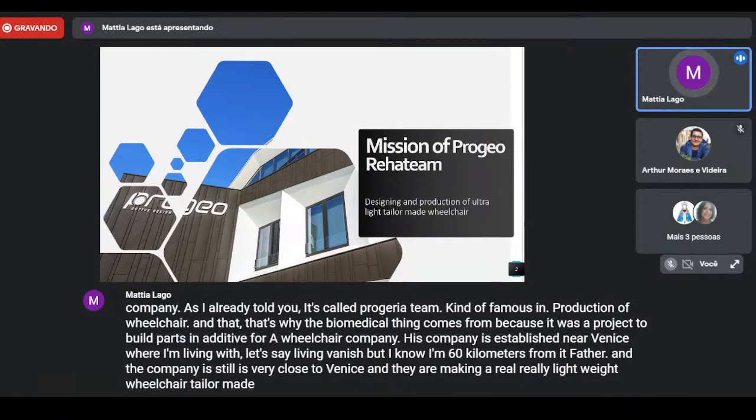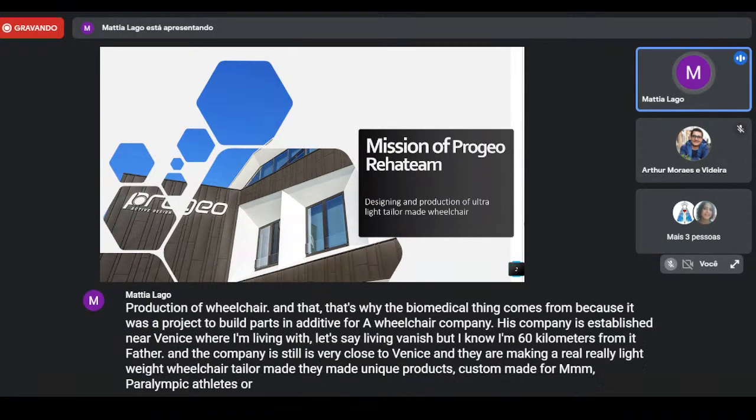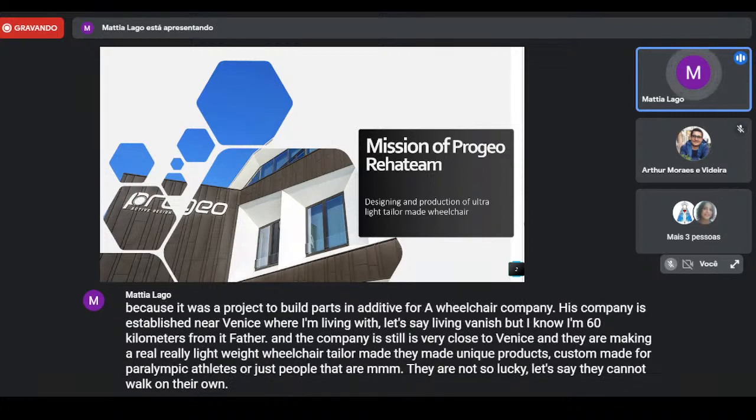They make unique products, custom-made for Paralympic athletes or just people that are not so lucky, let's say, that they cannot walk on their own. They make really nice products. You can go check their website.